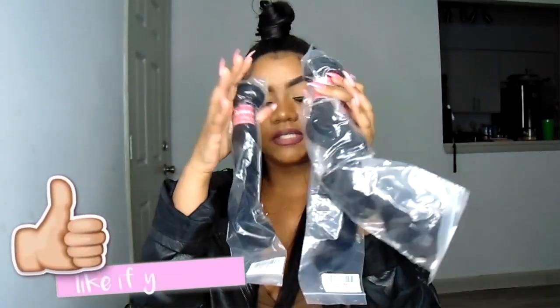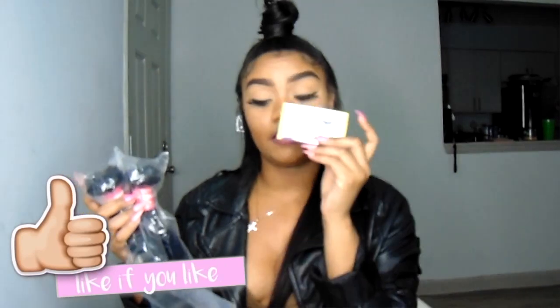Ooh, I have my 3 bundles in here. Let me pull them out. I also have a pair of lashes, which I like. That was so nice of them. I think everybody gets lashes with it, so that's really cute. And then this is the closure. I took the closure out of the pack because it came separately, but this is the closure right here. So let's start with the closure.